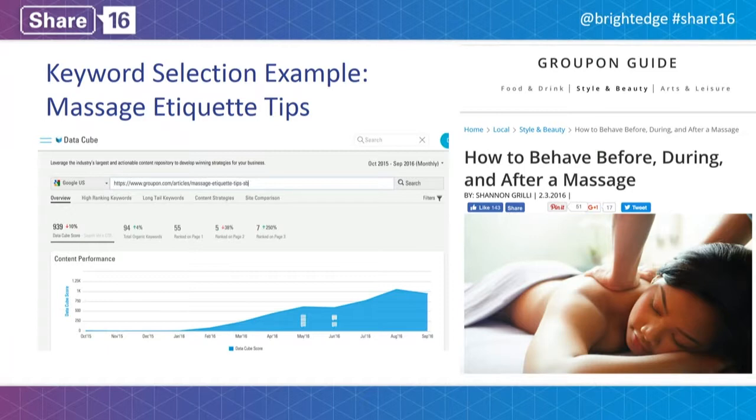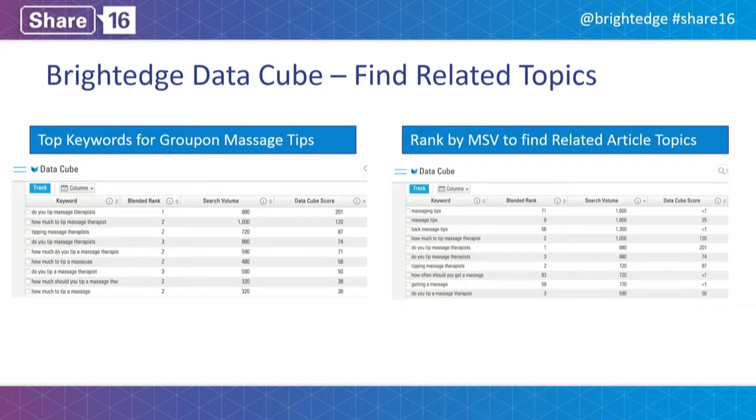Now, if we look at the keywords, this is going into Data Cube now. On the left-hand side, it's what keywords went to this article, and I've ranked them by their rank. And you see things like, do you tip massage therapists? And how much to tip a therapist? And tipping massage therapists? And do you tip, all the different variations. And those are all ranked first or second or third. So we're really crushing it there, right? So we're answering a question when somebody wants information.